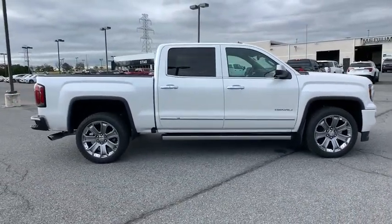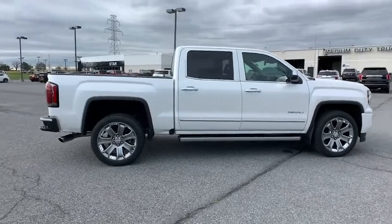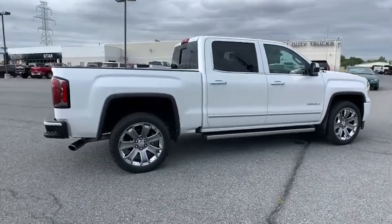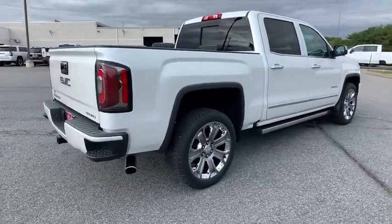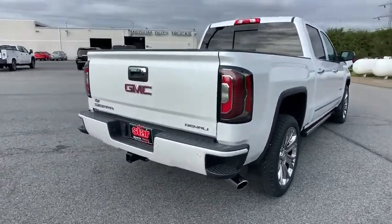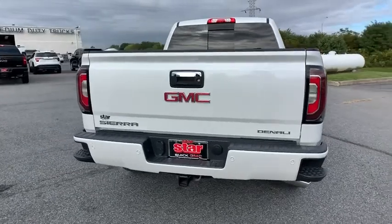Sierra 1500 now comes with an automatic transmission that combines high max hauling capability with precise control. This vehicle has less than 15,000 miles. Here are some of this vehicle's great options.